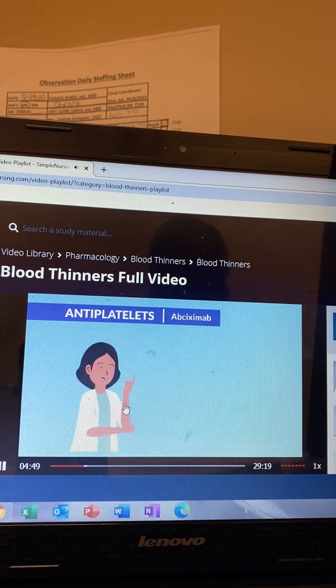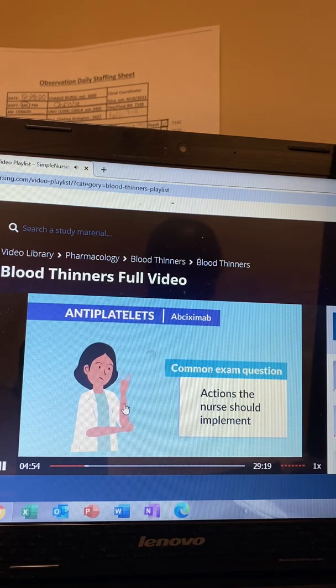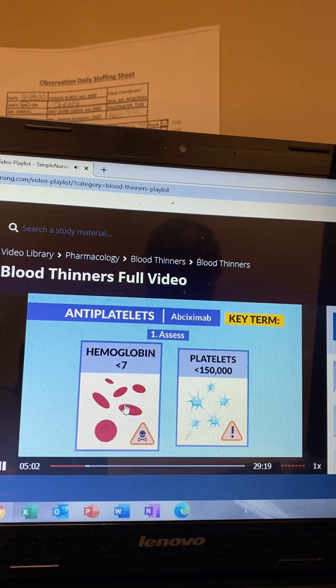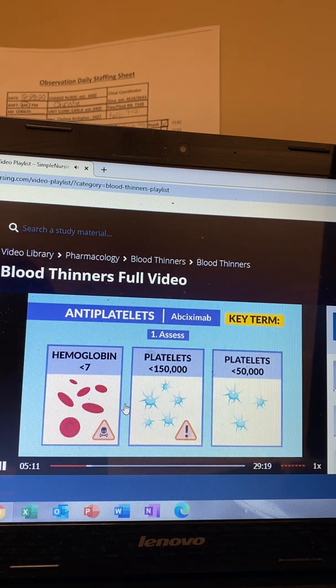Now, the big nursing care, common exam questions ask what actions the nurse should implement. So key terms to write down here. Number one is assessment of hemoglobin and platelets. Again, hemoglobin below 7 sends your patient to heaven. And platelets below 150 is very iffy. But anything less than 50, guys, is very risky.